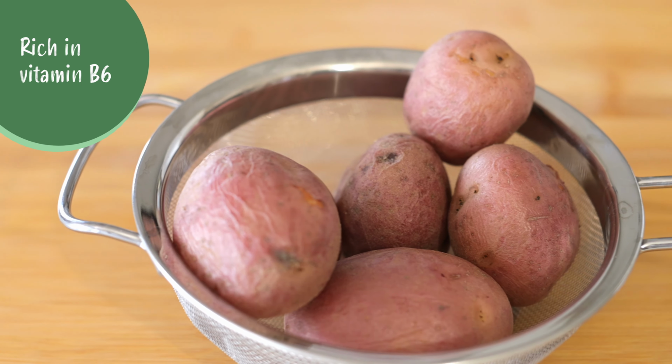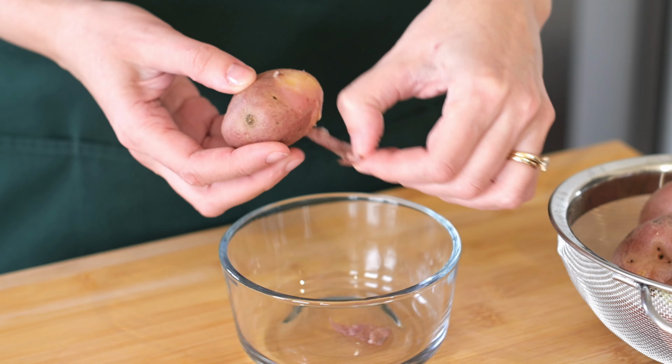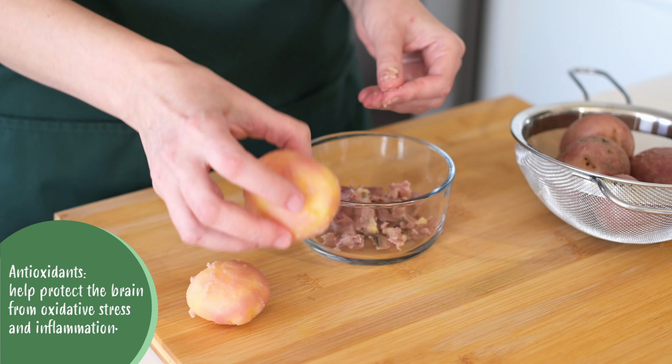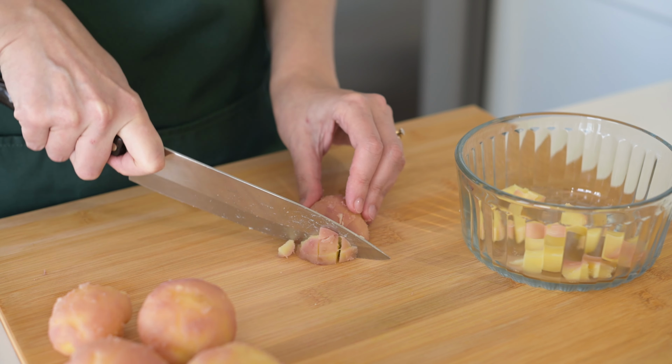They are also rich in vitamin B6, which plays an important role in production of neurotransmitters, essential for balancing mood, sleep, and cognition. And let's not forget antioxidants that help protect the brain from oxidative stress and inflammation.